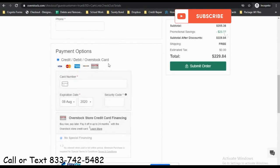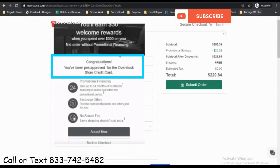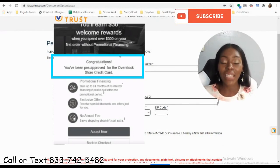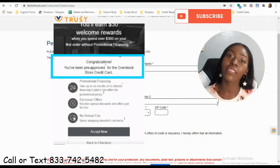Then you're going to get a pop-up. So let me show you guys what the pop-up will look like. After you get that pop-up, just go ahead and click accept. After you accept it, they're going to let you know how much you're approved for. Sometimes they can approve you all the way up to $1,000 in Overstock credit.